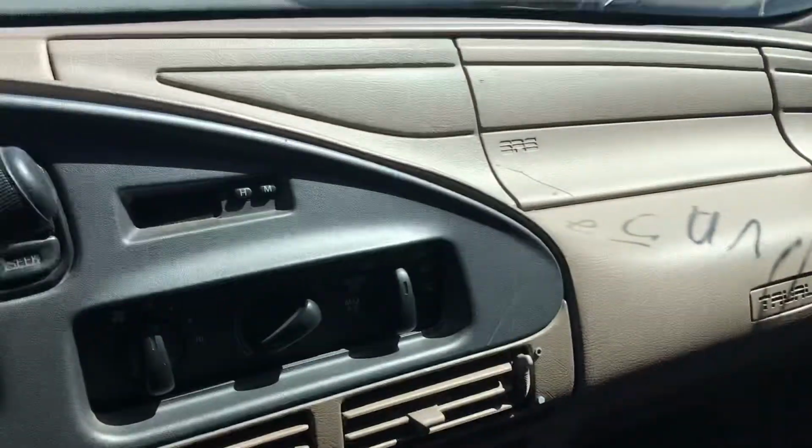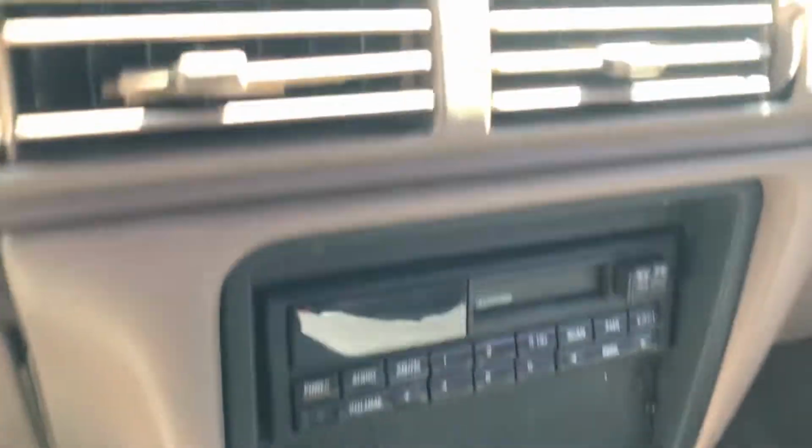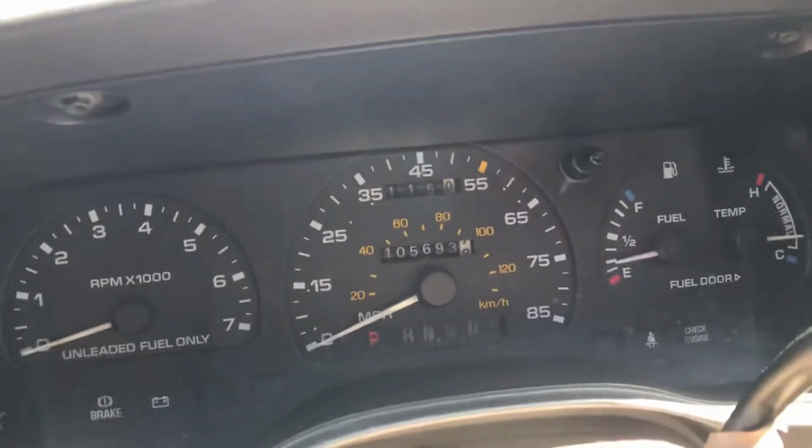The dash doesn't have any cracks in it. It all looks good. I don't know if that's original or not. It looks like it's got a stereo, maybe an aftermarket stereo. It's got 105,000 miles on the car.